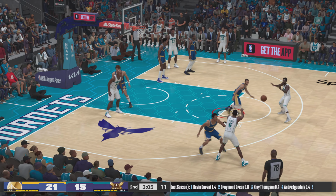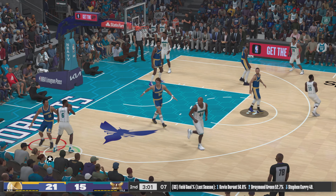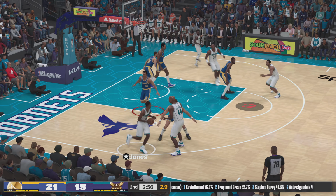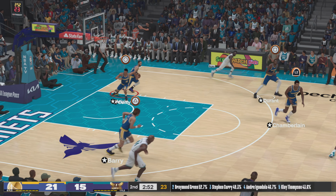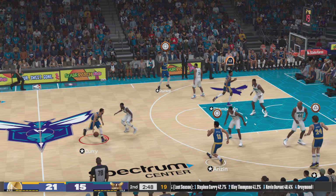And here in the second, 2 minutes gone by. And Walker kicks to Jones. Charlotte moving the ball around. Pass to Morning. Three-pointer on the way. And his third shot of the night. No good. 0 for 3.